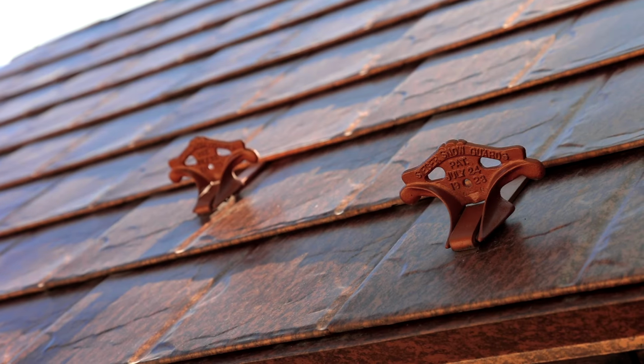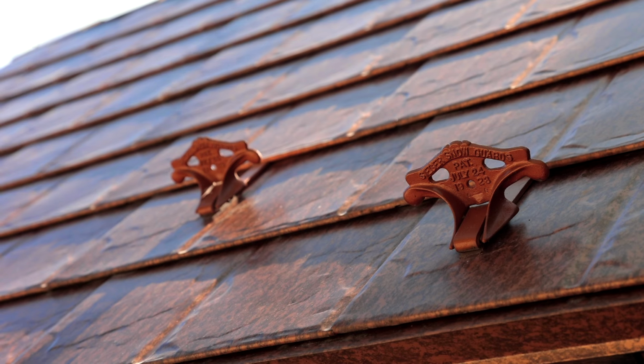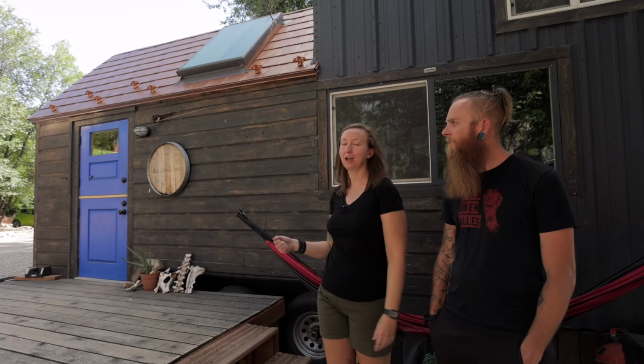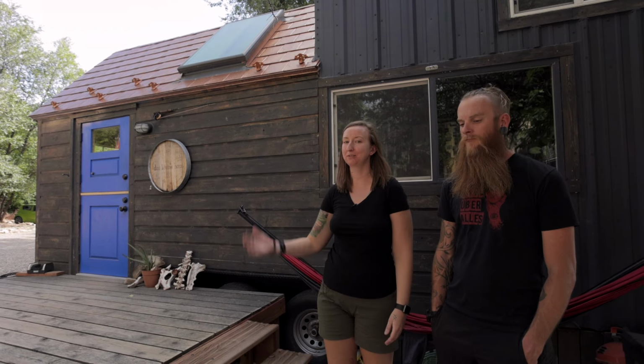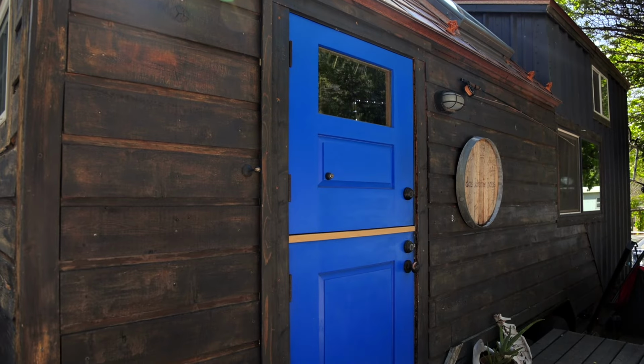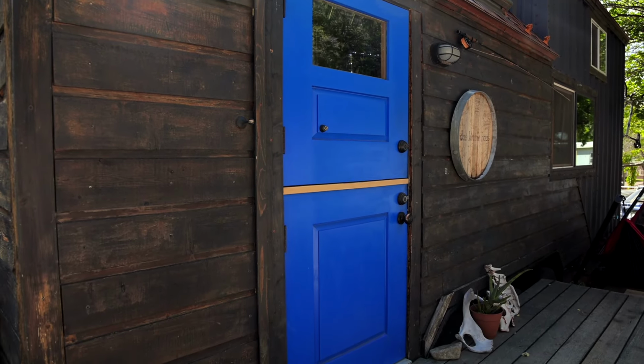We live in Colorado, we get snow every single winter. So it's nice to have those on there, especially because of the pitch of the roof there. When I walk out my door in the morning with a cup of coffee, I don't need the snow sliding off and taking me out with it. And last but not least is our door, which I built.